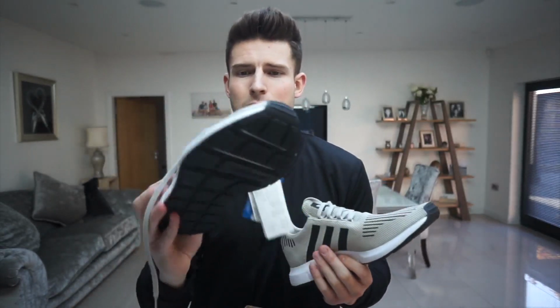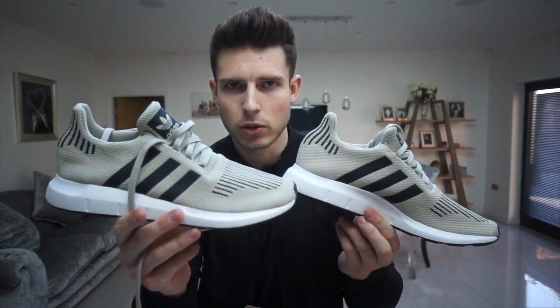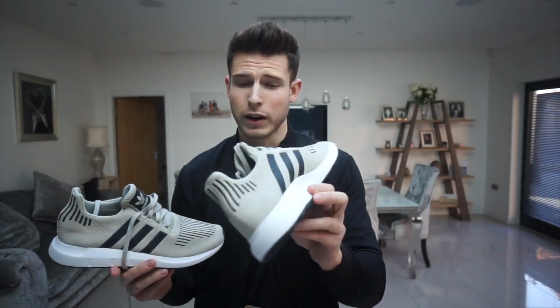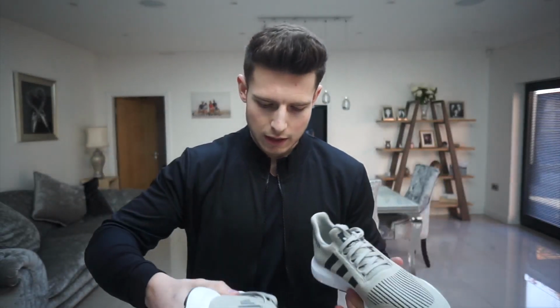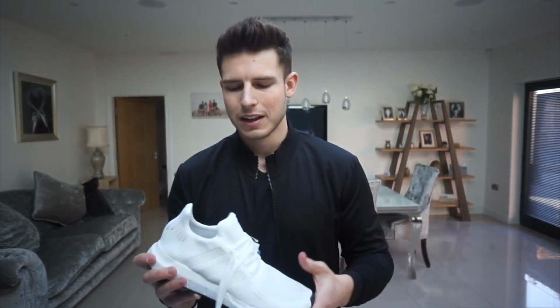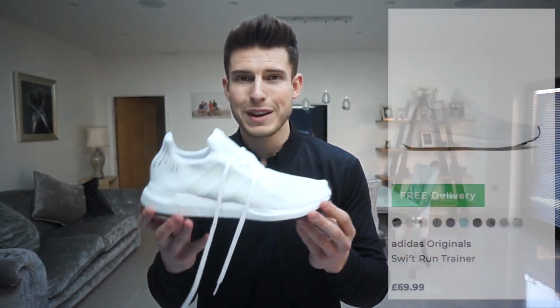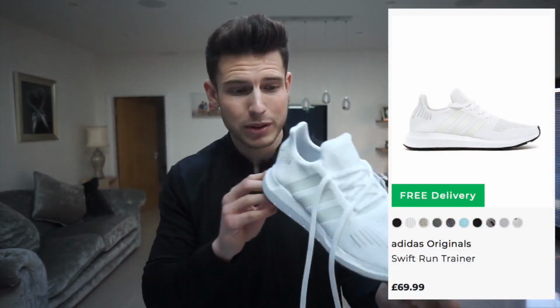Very nice. Just something a bit different as well, a different colour. It's a beigey with a black and a white sole, but really comfy. Definitely recommend these. Try them on in a sec so you can see how they look. And we got another pair in white because white is a go-to. Like the Yeezys, yeah, they're nice. 180 quid. These were 70 quid minus 25%, so 54 quid or something like that. Could get three pairs for one pair of Yeezys, and they're pretty sick.